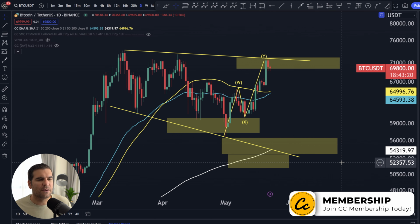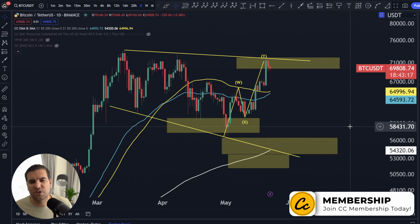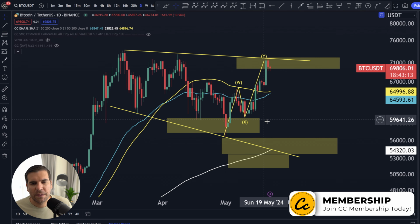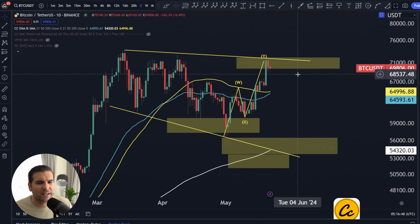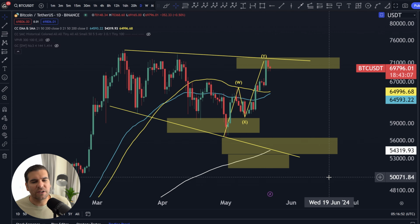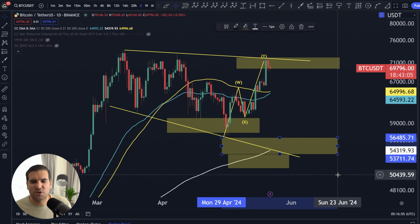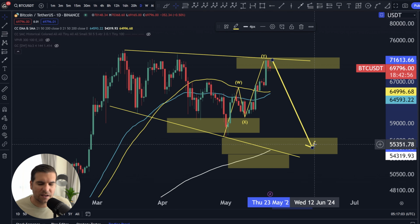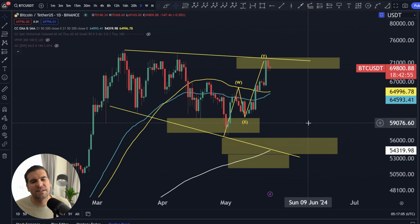I'm still targeting that 200-day exponential moving average. You can see here we have lower lows on our daily time frame. Okay, we have lower highs on our daily time frame, and if we continue this journey, you can see it comes down towards our 200-day exponential moving average. Really, we're talking 53,711 to 56,485. Of course, this is a daily time frame, so expect that to take a couple of weeks or so before we actually see that come out.